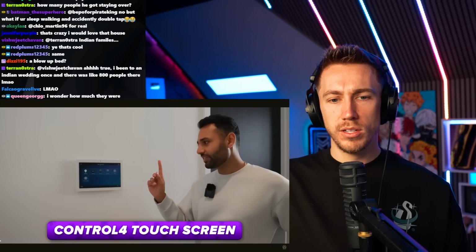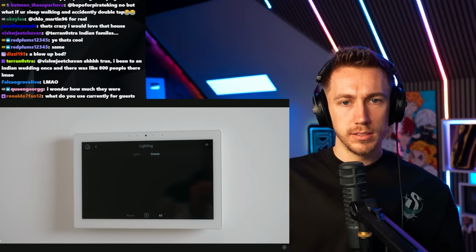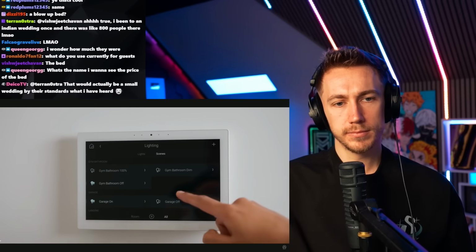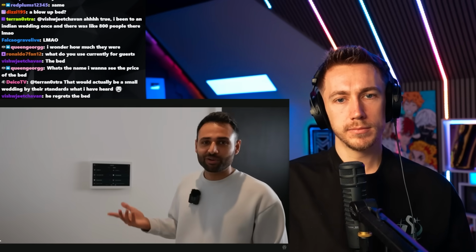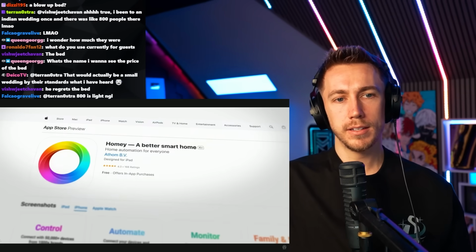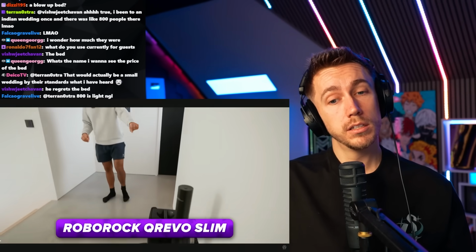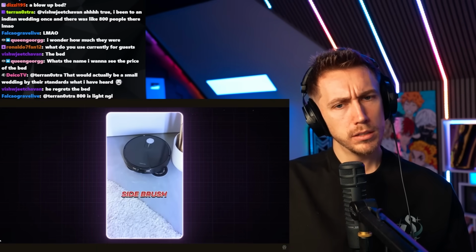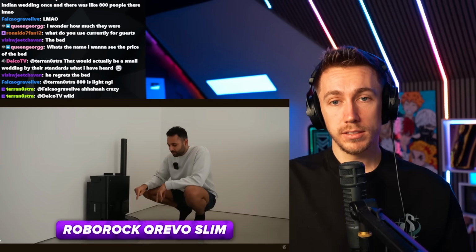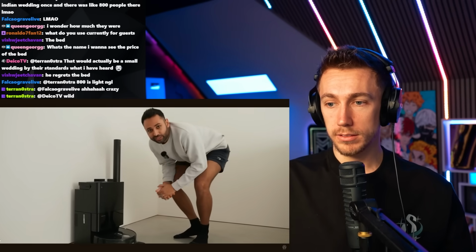Just before we go in there, this is a Control 4 touchscreen. It's pretty much the control center of the home, and it works well, but I also can't help but feel like it looks and functions like a smartphone operating system from the year 2008, which is why we're using this app called Homey that sits as a layer above and is a lot more intuitive. And then this is the Roborock Q Revo Slim. It's a robot vacuum with some pretty unique skills, and we've picked it mostly because it is slim enough that it can fit under every single one of the beds, which gives us one less thing that we need to maintain.